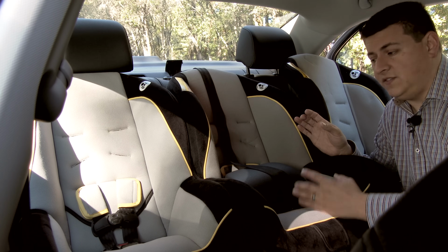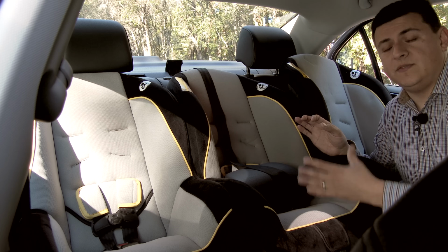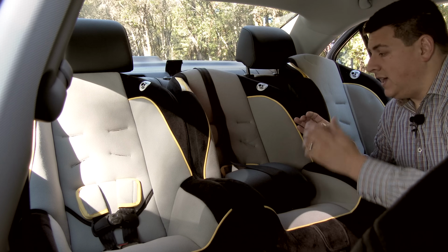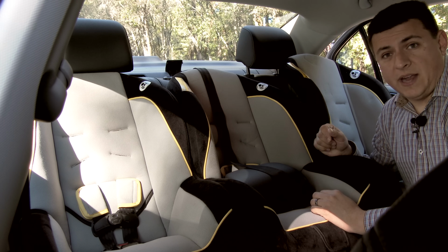The Graco Classic Ride 50 seat is a very average seat in terms of dimensions. Therefore, you can find narrower and smaller child seats on the market, and that's what you'd need in order to fit 3 of them in the back of this vehicle.